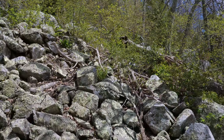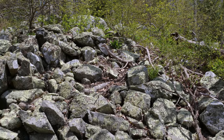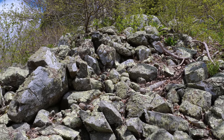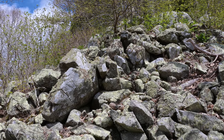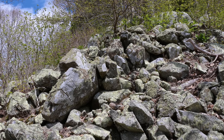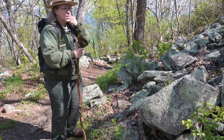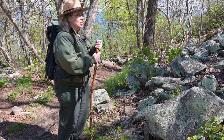These piles of rocks like this, no one put them here. These are natural talus rocks. That means that it's just a pile of rocks that has continued to break up through freezing and thawing over time. You see a lot of these here in the higher elevations at Shenandoah, talus rocks.